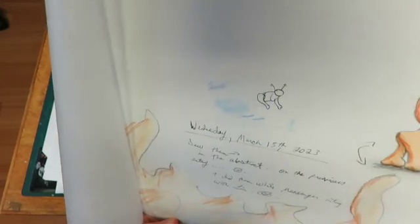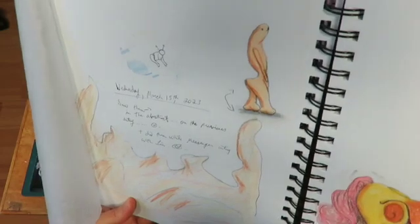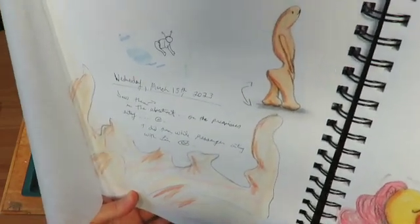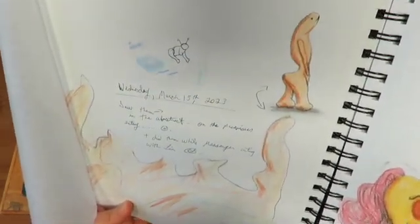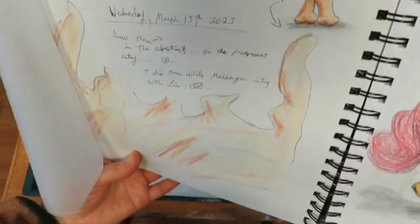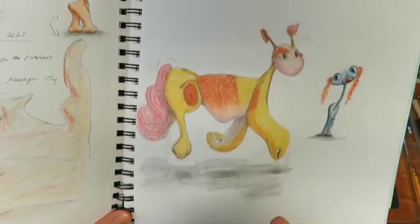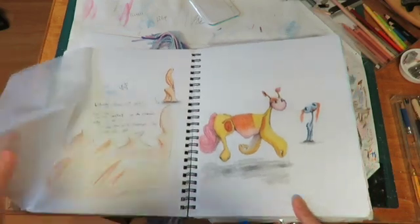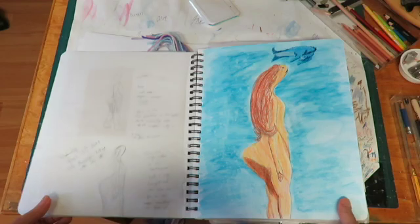So there's one there that I don't think I put together yet. Maybe I did, I'm not sure. I mean, I don't think I drew him except for that little thing. But then there's her, and she'll show up. You'll see her later. And then these guys. And yeah, there she is.